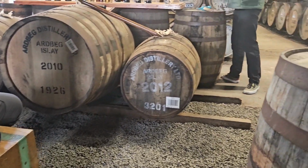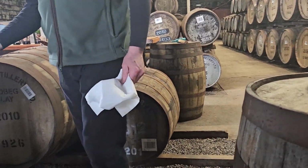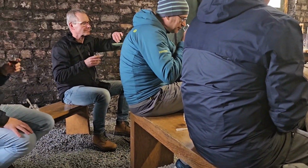와. We have chocolate salted caramel, which pairs very nicely with the sherry cask. 쉐리 캐스크랑 초코가. Sweet note of the sherry, but the sweet salty of the chocolate caramel is quite a good pairing.